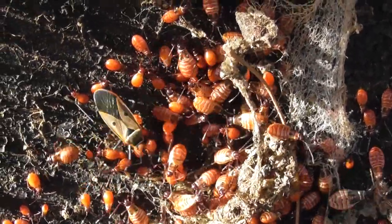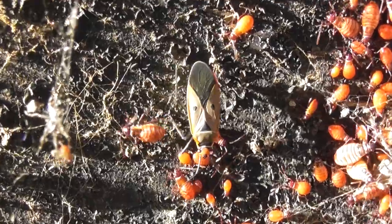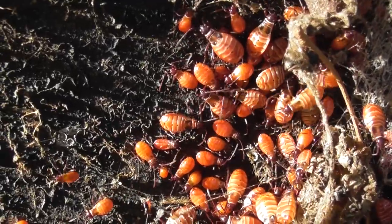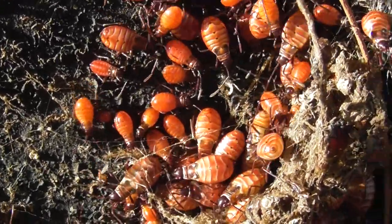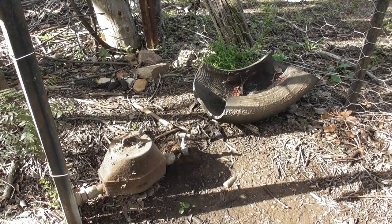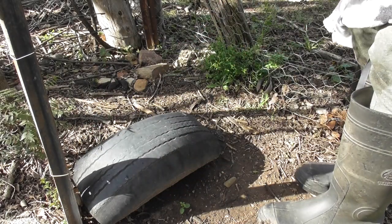That's what they grow into, that type of bug. Are they called Harlequin bugs or something? I'm not sure. They look a bit cockroachy in a way. Very beautiful. Let's put it back carefully now. There you go. No harm done, I hope.